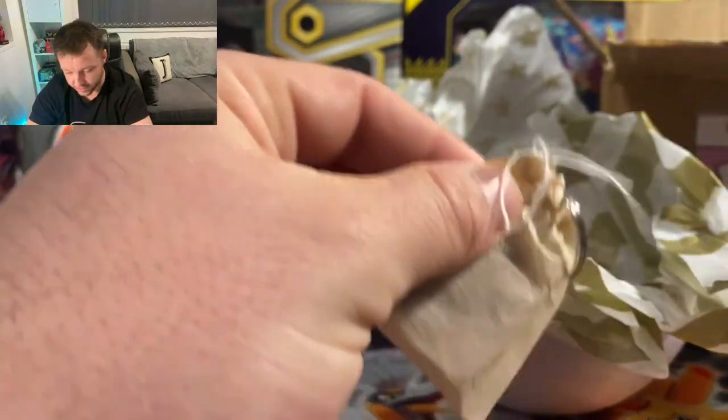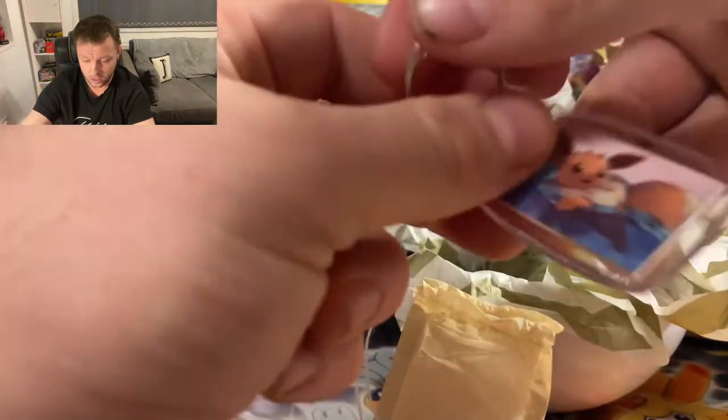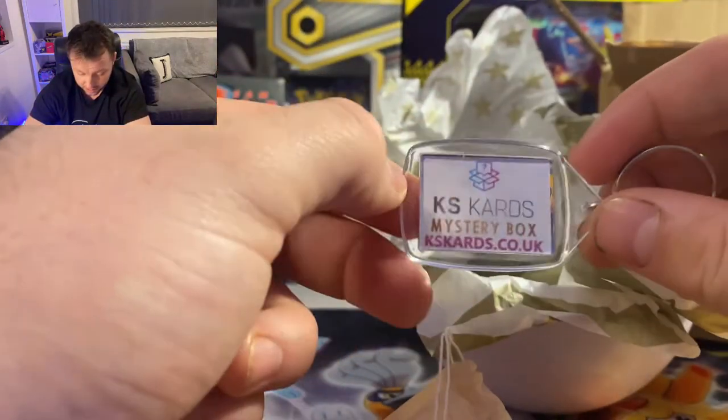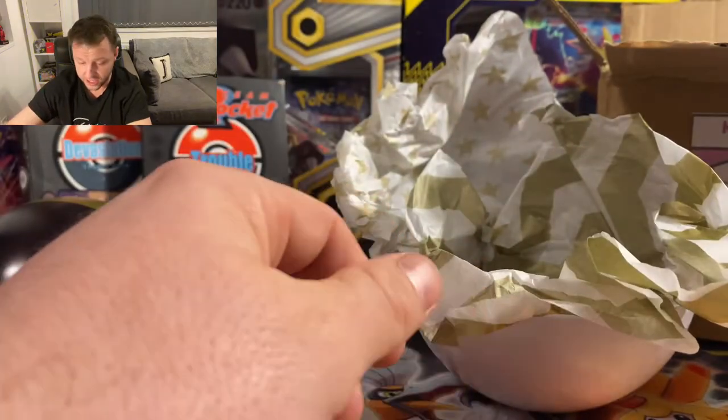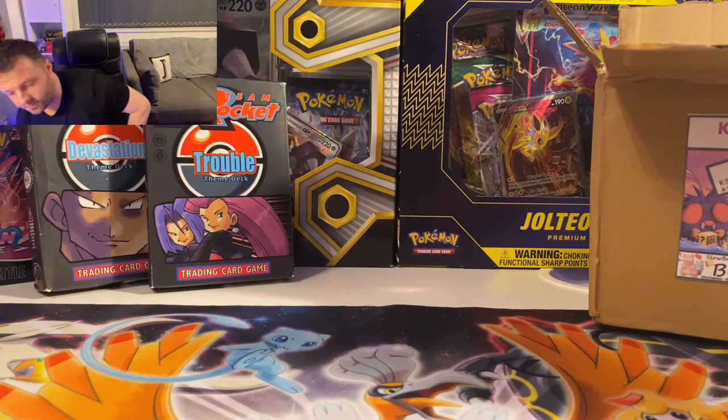What else we got? We got a key ring. What's on the key ring? We got a nice Eevee. Chaos cards on the back. Very nice for the keychain. Right, so that was quite a fun Pokeball.